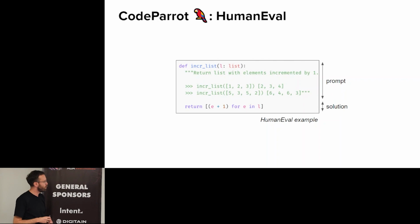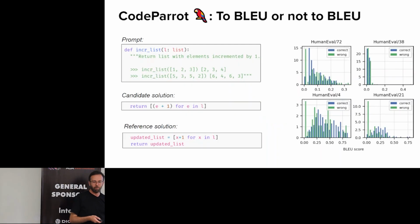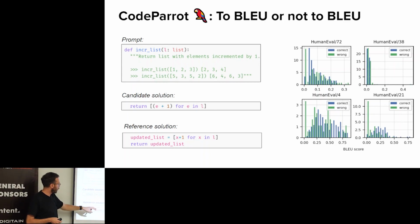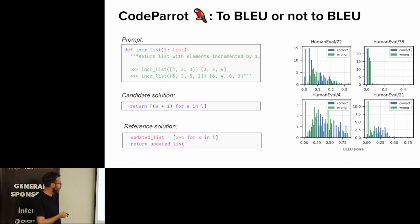A natural thing you could do is maybe use BLEU and see what the overlap is between the tokens of your generation and some reference. But that's actually a pretty bad idea, because with code you have a lot of freedom in how you name your variables and how you structure your code. So the overlap between the tokens of some reference might be very different to the tokens in your solution. Here's an example where you have a candidate solution, a one-line list comprehension where the variable used is E, and the reference solution, which uses X and an intermediary variable to store the results before returning it.